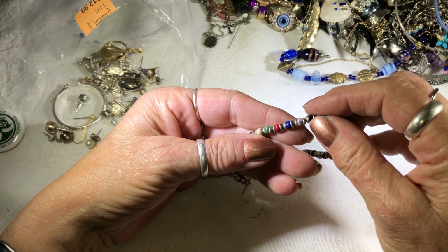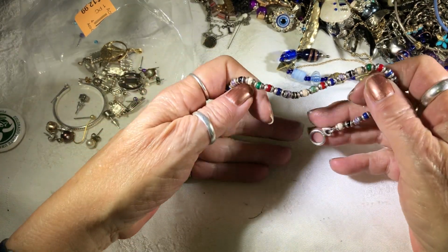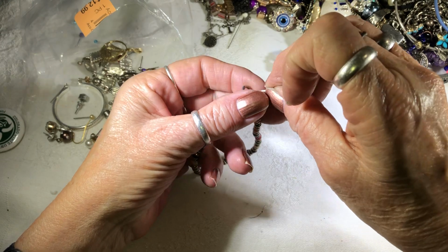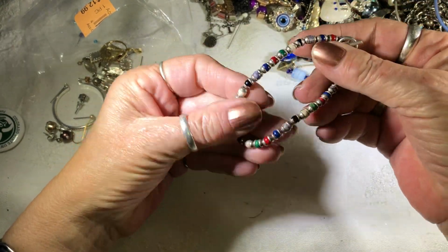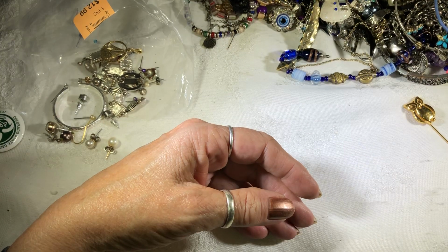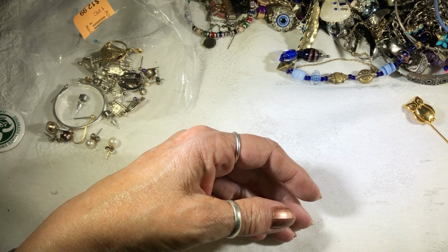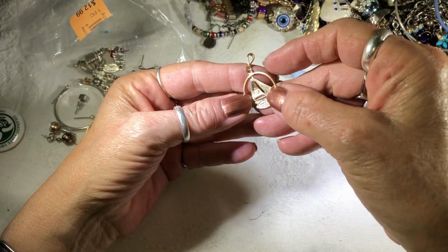Little semi-precious beads in there. That's cool. I always get some silver when I go to ARC. I never get it at Goodwill. And I got gold last time too.